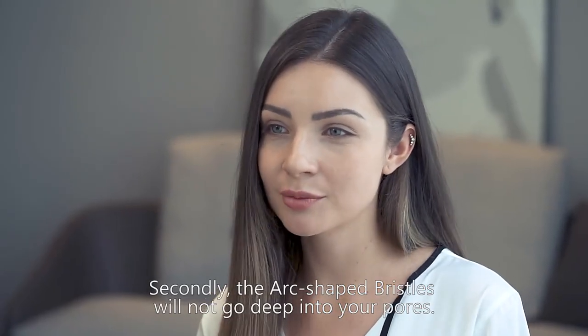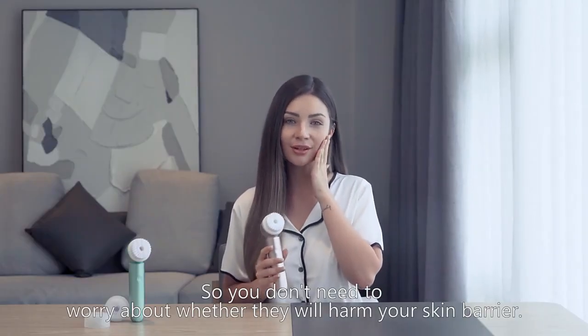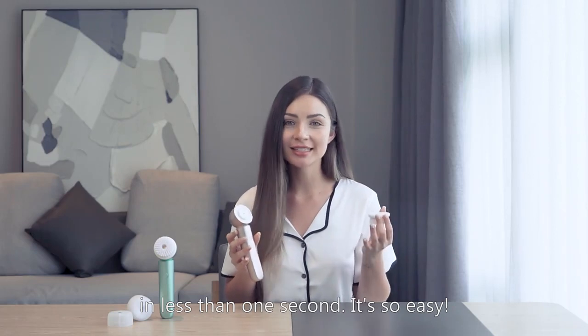Secondly, the R-shaped bristles will not go deep into your pores, so you don't need to worry about whether they will harm your skin barrier. There's also the magnetic traction. You can assemble and disassemble in less than 1 second.